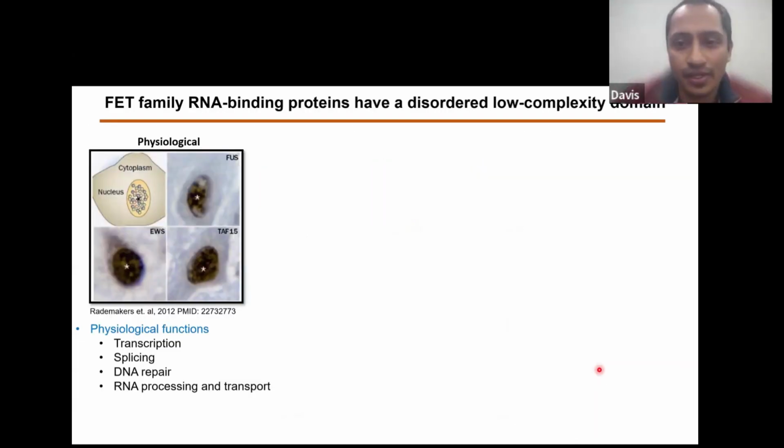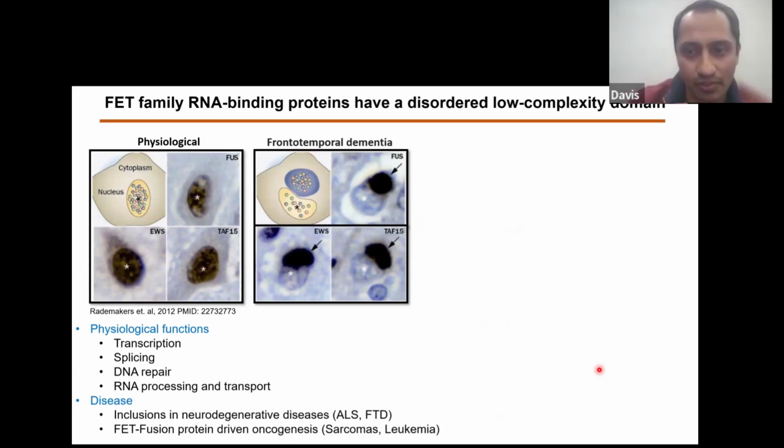All right, so the FET family of proteins include FUS, EWSR1, and TAF15. These are RNA binding proteins that are involved in many physiological functions such as transcription, DNA repair, and so forth. They're also associated with disease states, and they're often found as cytoplasmic inclusions in neurodegenerative diseases such as ALS and FTD, and also in FET fusion-driven oncogenesis that I'll talk about today.